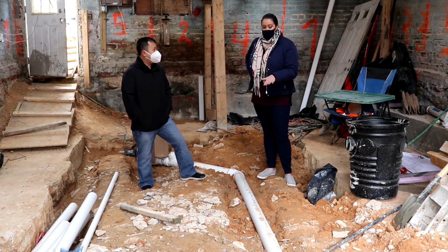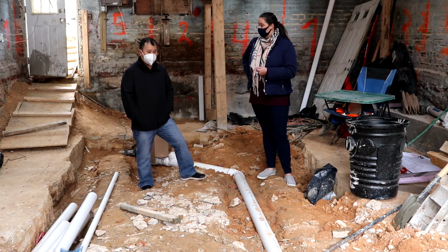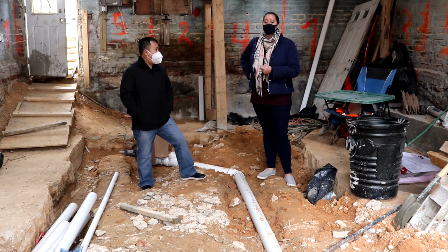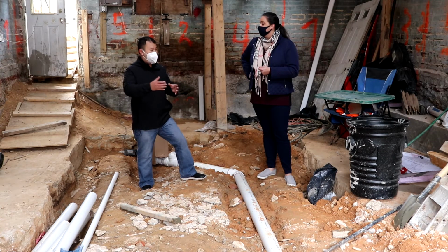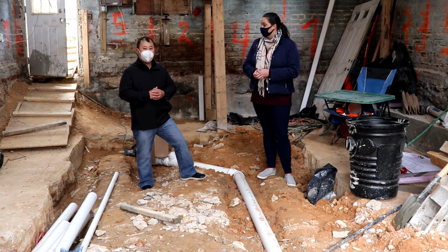So what would be the next step after this is installed? Well, after that, they're going to install the drain tiles and then tie into everything with the rest of the basement and have rough-ins come up to where the actual bathrooms are, along with the sump pump and all that nice stuff. And once that's all done, they'll be ready to pour the slab.